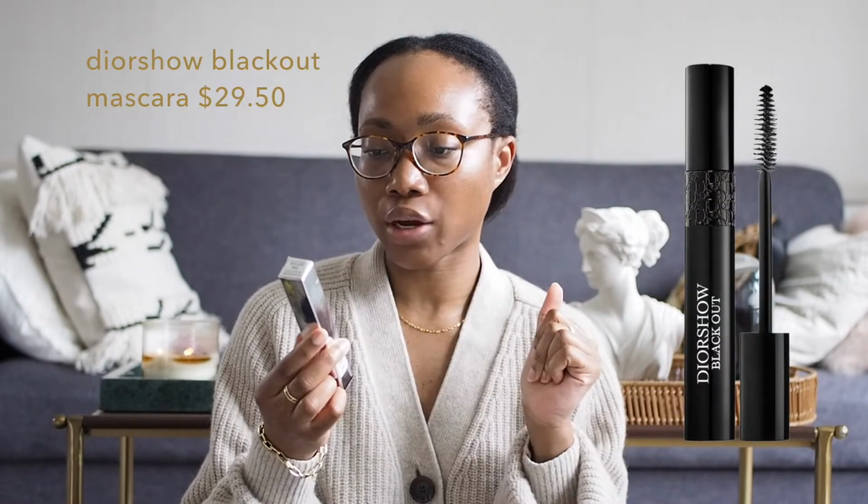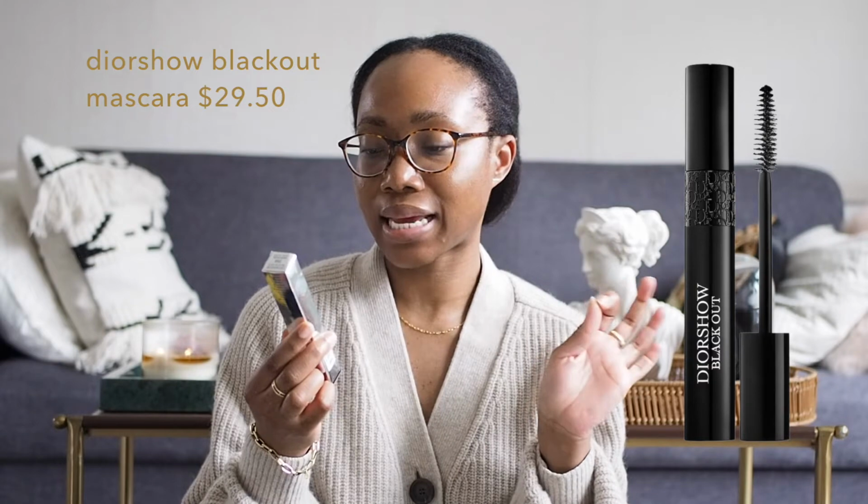So far I'm liking it. And then moving on to skincare, I'll just get this one out of the way. I always get this. It's the Dior Show Blackout Mascara in Intense Black, number 99. It's just a regular mascara, the only one that I use. I really enjoy how black it is and the volume that it gives. My eyelashes are short, so not many mascaras can lengthen them significantly, so I'm more about the volume. So this is a repurchase.